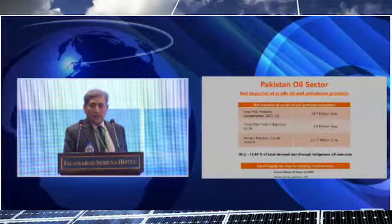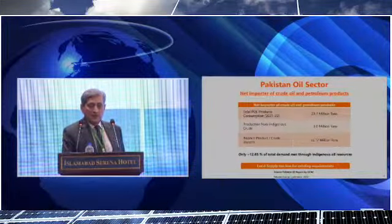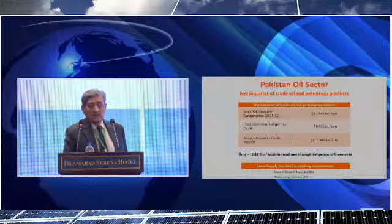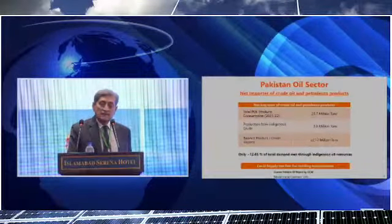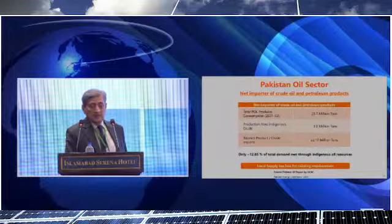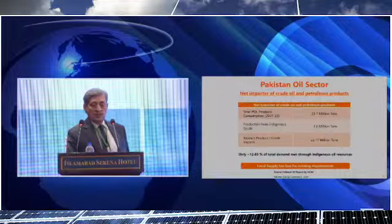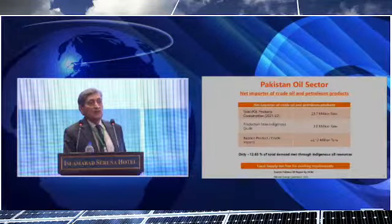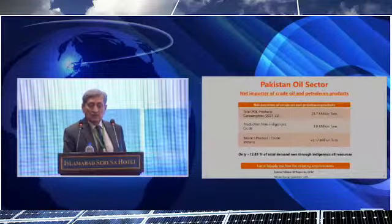So Pakistan is a net importer of crude as well as petroleum products. Total consumption last year was 23.7 million tons. It's currently down from that figure. And production from indigenous crude was 3 million tons. The balance, 22.17, either in the shape of crude or products, was imported or is being imported. So overall, if you take into account crude as well as products, only about 13% of total demand is met through indigenous oil resources.